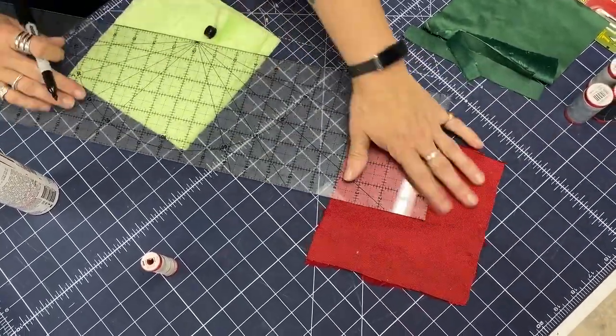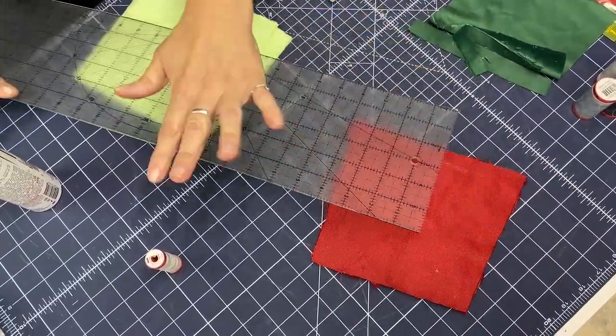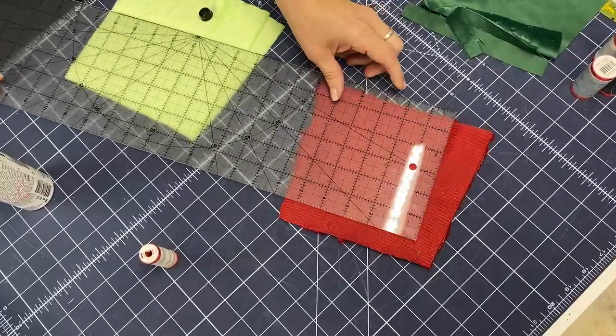So if I try to cut here and then I try to move this and try to get it settled again, if I'm working with a big piece, you can see it's going to wrinkle, and on a large piece, that's going to get exaggerated. So the first thing I want to do is I really want to mark my lines for it.